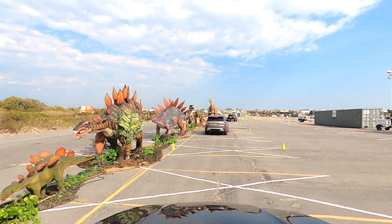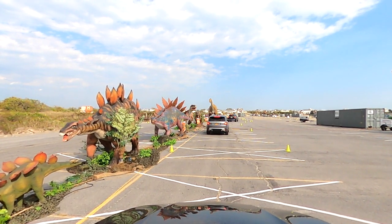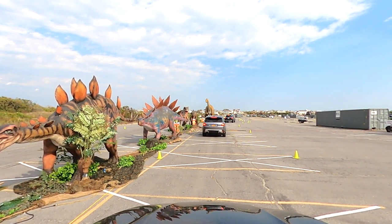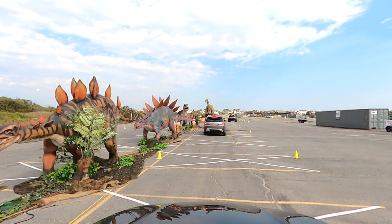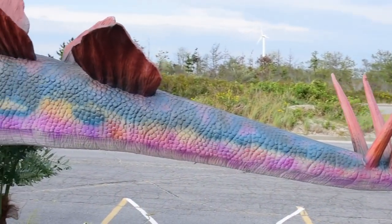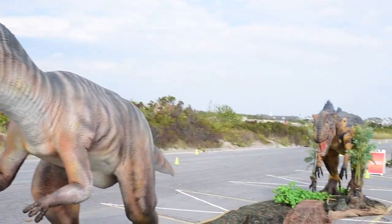Who can name the dinosaur here covered in plates? If you said Stegosaurus, you're right! Stegosaurus is a Jurassic plant eater whose back, neck, and tail were covered in bony plates. Stegosaurus had a special weapon. Along its tail, it had a set of spikes called a thagomizer that it would use to defend itself from predators. And the predator it had to worry about the most was Allosaurus.